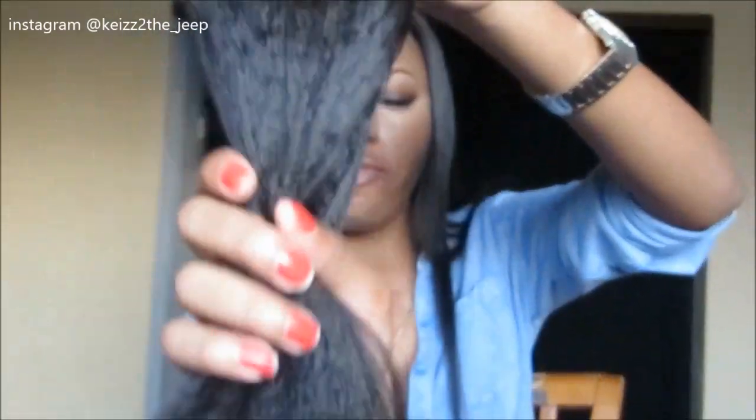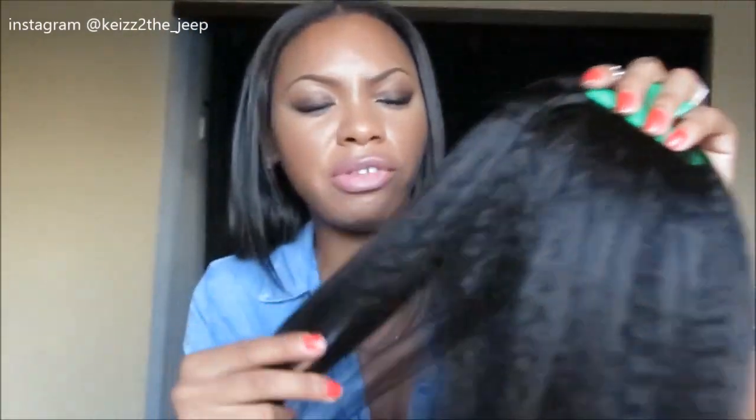So even though my camera's making them look silky, they have a lot of texture to them, and they are very natural looking. So KRS will be my second recommendation for a very natural texture. My last recommendation for a very natural texture would be Betterlengths.